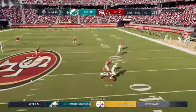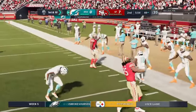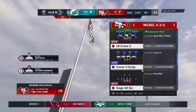Tagovailoa working out of the gun. And a quick throw here that's complete. And he'll be taken down, but not before he works it past the 50. Back-to-back receptions for him, and it's another first down.